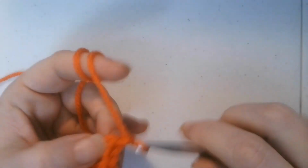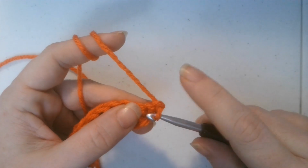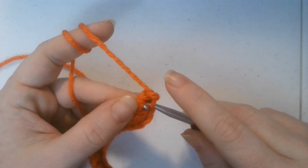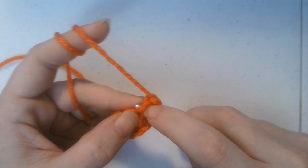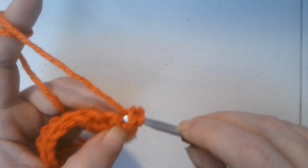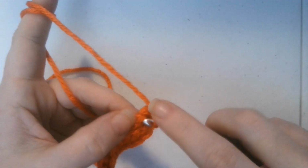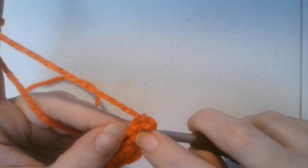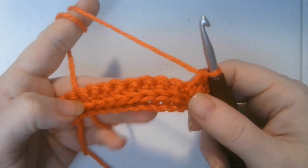So we're going to chain 1, turn our work, and we're going to do it again. We're going to skip this portion right here, jump into this horizontal bar going from the bottom up, and single crochet. And you can see you're starting to get those ridges on this side.